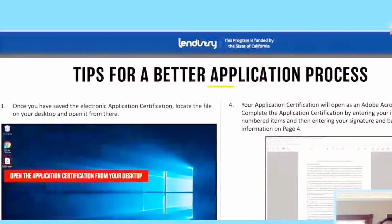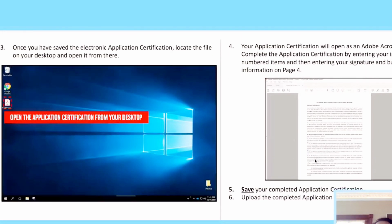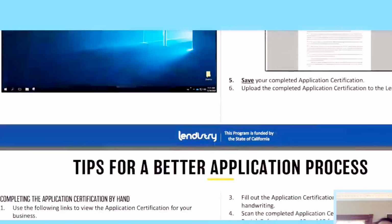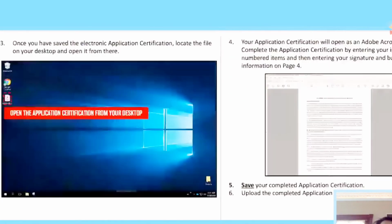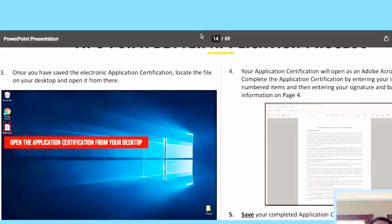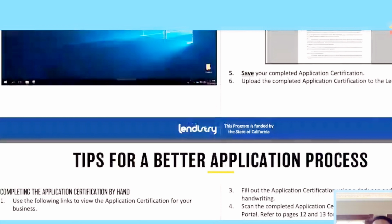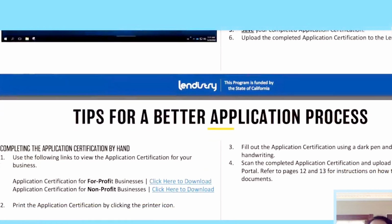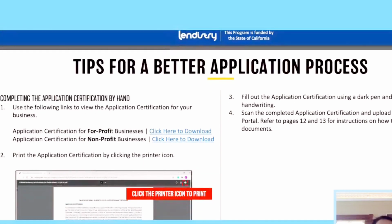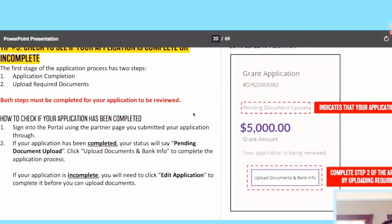And here are tips for a better application process. From your desktop, you print this and initial it, or you can save it, but then you have to print it. It tells you that you can also open this through Adobe Acrobat. If you don't want to scan, here is the option. I suggest you come and look at it so you can follow these steps. I print, I sign it, I scan it neatly and clean, and I send it. So here are tips on the difference between profit and non-profit. I did show you this in my update.